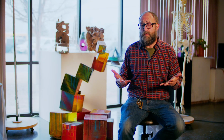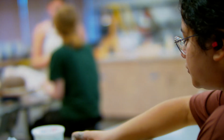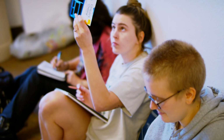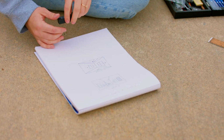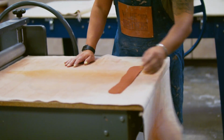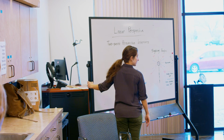Our program really is built on making mistakes. If you don't make a mistake and you don't mess up your composition, and you're afraid to touch that white, pristine piece of paper and make a mistake, then you're not gonna grow. Anyone can learn to draw. It's about learning how to do so and learning the techniques, and that's why we have wonderful professionals that are working in the field, and they're also teachers.